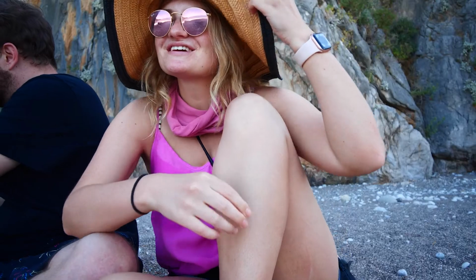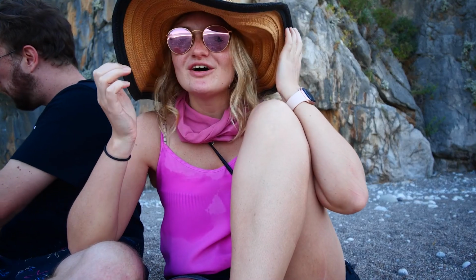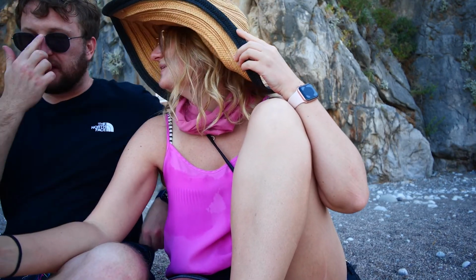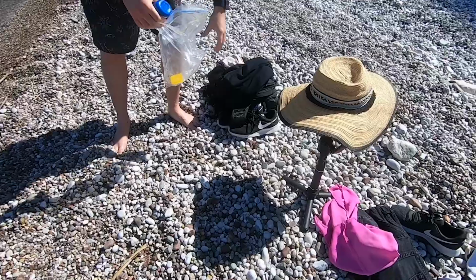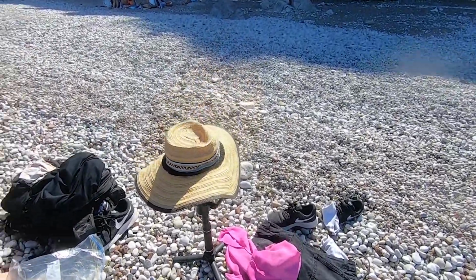We just had lunch between the ruins on the beach. It is amazing. We had hot dogs, but very different hot dogs. It's a good baguette with lettuce and tomato and little sausages. There's ruins literally on the beach. Like you're literally sitting between ruins. This is how you protect your camera in the sun. You put a hat on it.